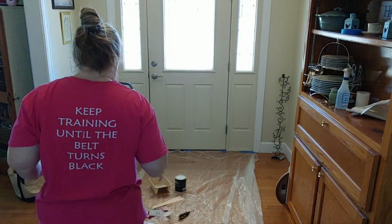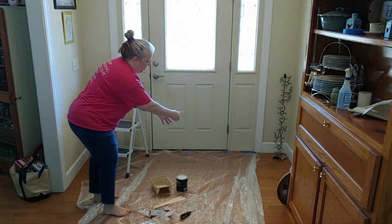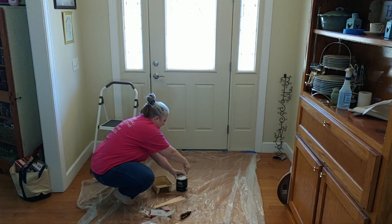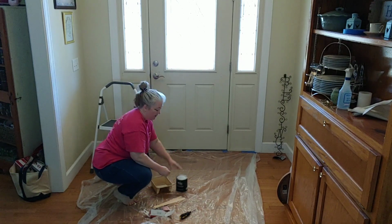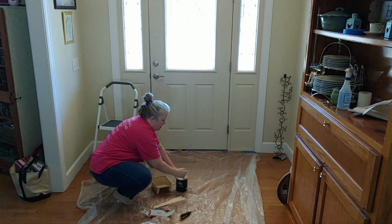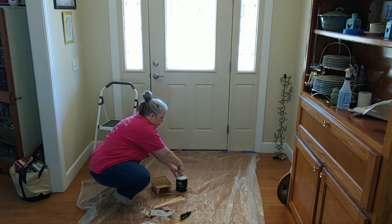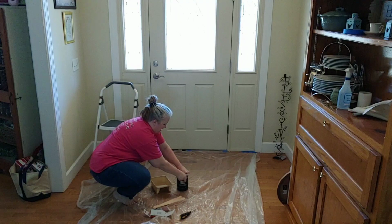Okay, now, they don't call me Grace for nothing, so I made sure to cover a wide area that I will be working in. So I'm going to open the paint and get started. The first part I'm going to paint is the inside part of this door along the edge. I'm probably going to paint the outside black also. So I'm not going to take anything off. I just want to make sure I don't have any big drips or runs. Speaking of which, I need to get a cloth just in case.